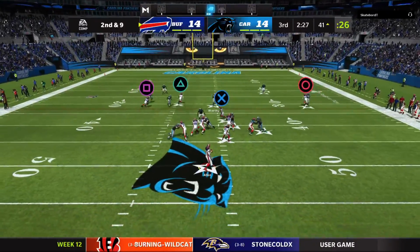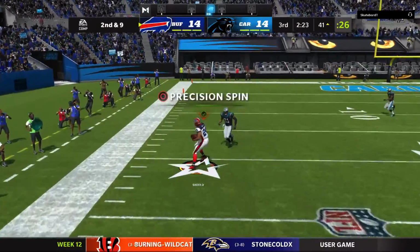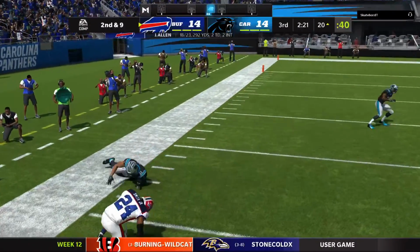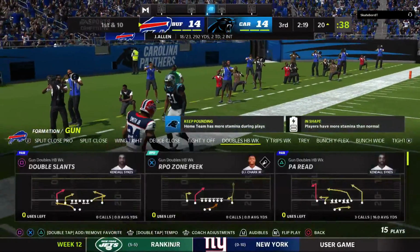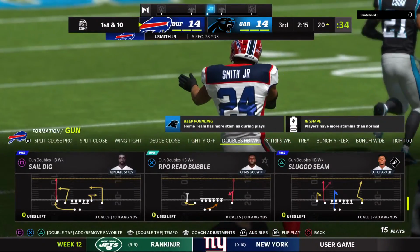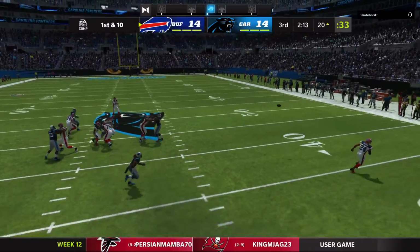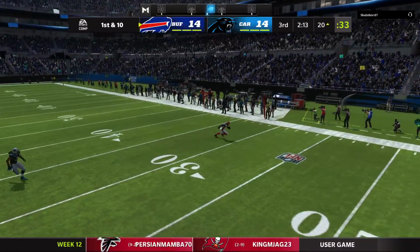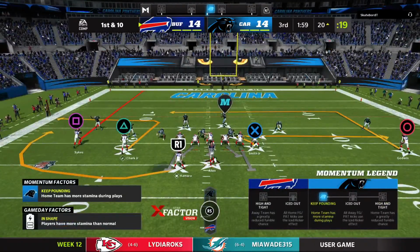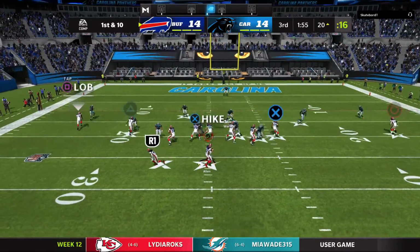On play action, Allen. It's caught. Smith. And he's going to get this one down to the edge of the red zone. And this was a nice example of an offensive coordinator scheming his guy open. Just a little underneath route, just trying to free up some space, and it worked awfully well. Got him not just space, but plenty of room to run after the catch to pick up really nice yardage.